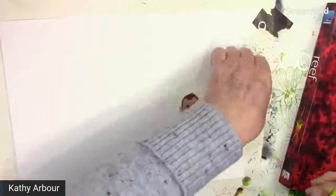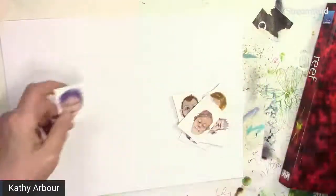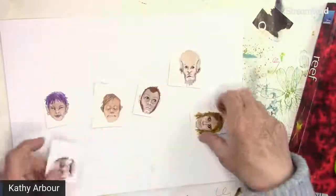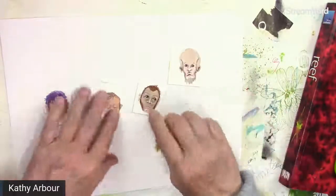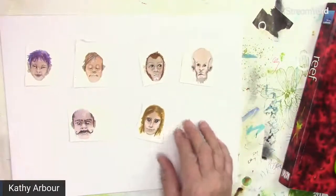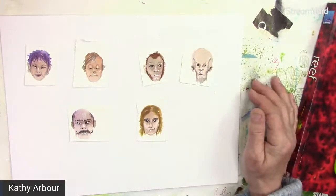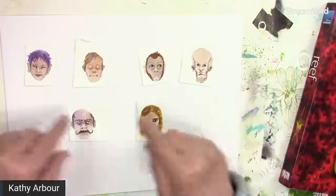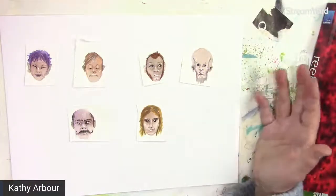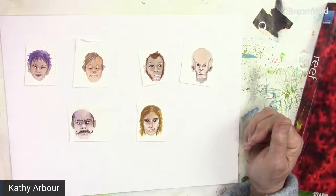All right. This is going to be fun. I like doing these. Okay, so let's see. What do they look like to you? We can change the face a bit on them too. You don't have to keep that face. If you want, you can change them up.